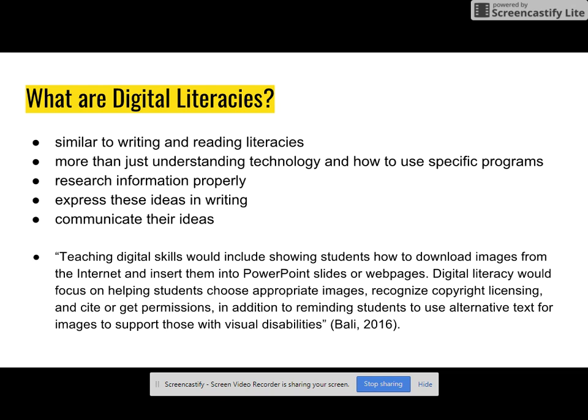But the nice thing is that they're all going to end up supporting each other. But either way, I also bring up how it's more than just understanding the technology and the skills or how to use those programs. It's actually more about the problem solving skills.